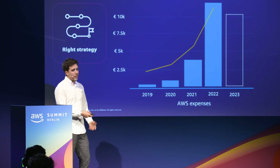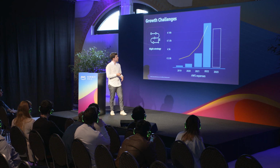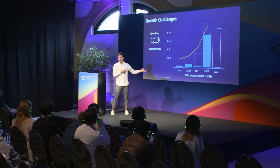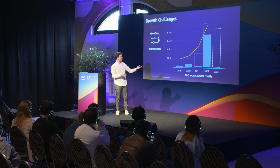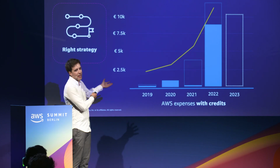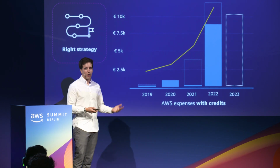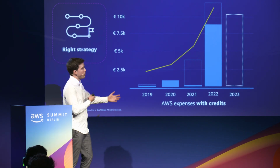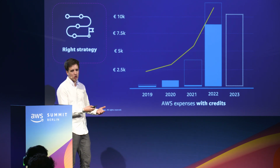So I mentioned before the bad foundation, right? What it meant for us was that we didn't even see it because we had the credits. What I was reporting to our CFO was that we were not spending that much money. And suddenly last year, there was an explosion of cost. That was the moment when we realized this issue and started to work on cost optimizations.